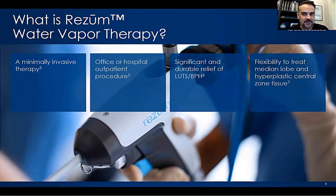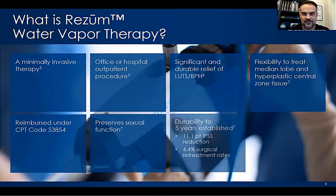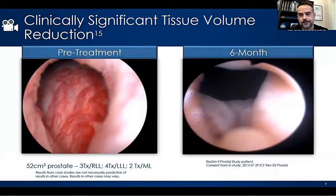And we also have the ability to treat not only lateral lobes, but we can treat the median lobe as well with the preservation of sexual function. And most importantly, I think what we notice here is the durability at 5 years with a less than 5% surgical retreatment rate. I think that's something that's very key. We're going to hone in on that a little bit, but this is something I definitely talk about with my patients.